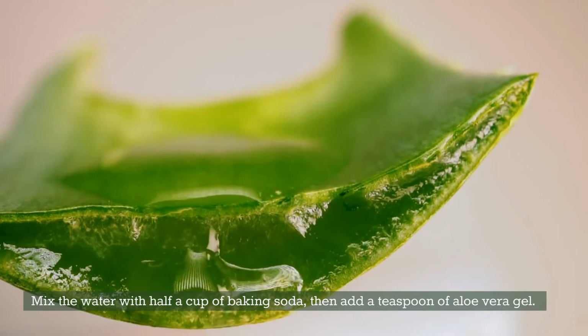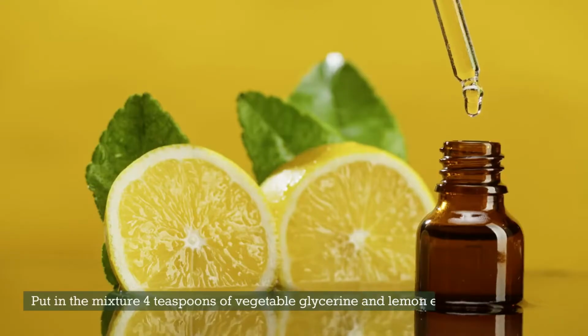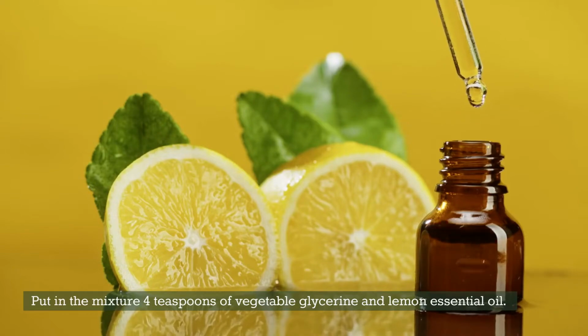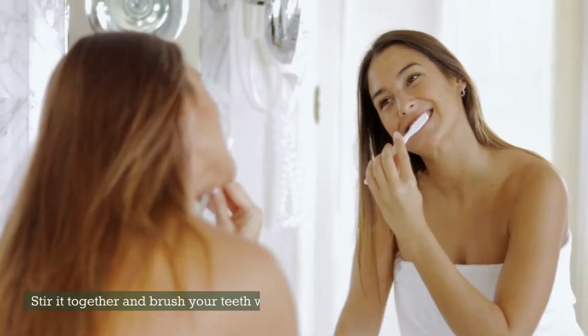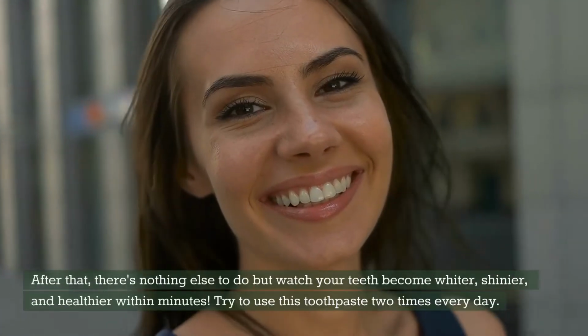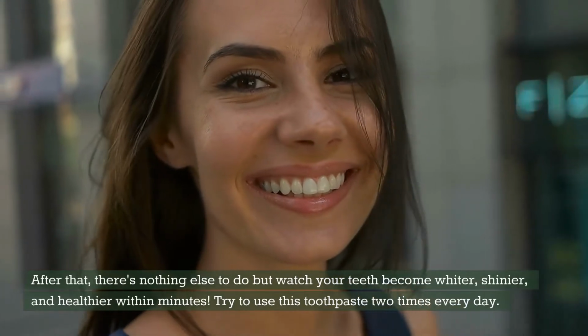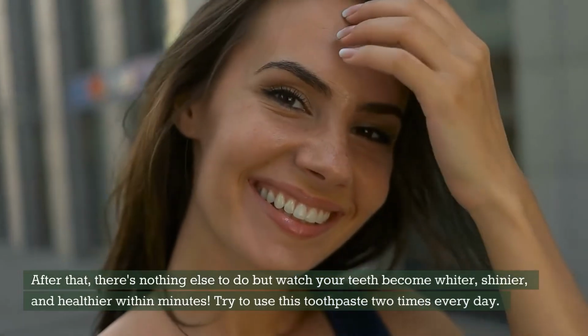Mix the water with half a cup of baking soda, then add a teaspoon of aloe vera gel. Put in the mixture 4 teaspoons of vegetable glycerin and lemon essential oil. Stir it together and brush your teeth with this concoction. After that, there's nothing else to do but watch your teeth become whiter, shinier, and healthier within minutes. Try to use this toothpaste 2 times every day.